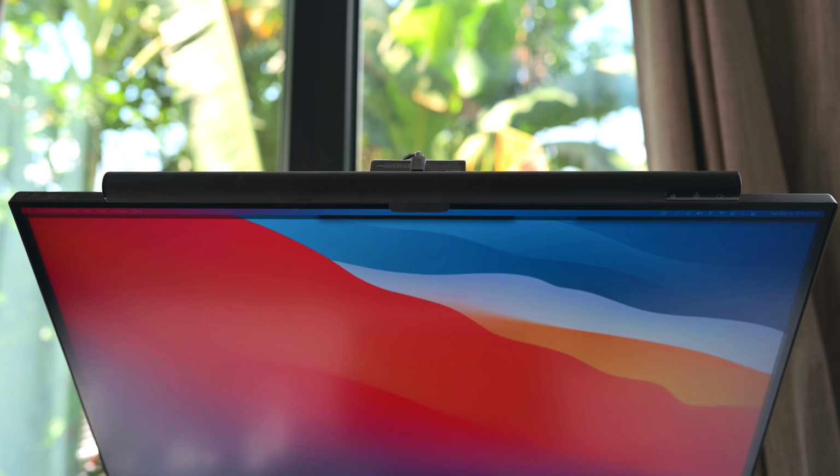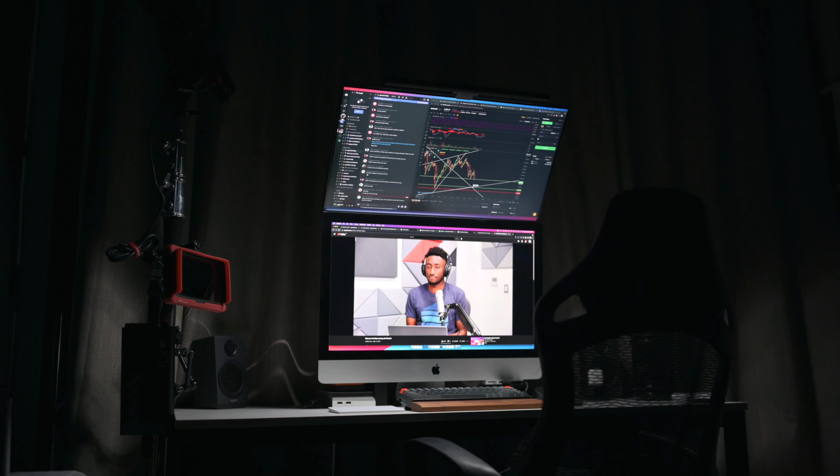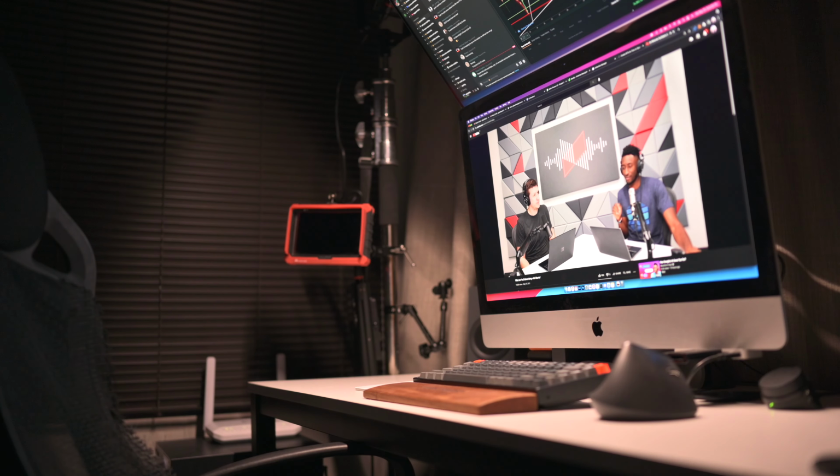Perched on top of the Philips monitor is a Basis monitor lamp that I use to illuminate my desk at night. Because it's so high up, it does a really good job of spreading light throughout my entire desk. It's got 3 modes with warm, cool, and a mix of both, but I mostly use the cool white light.